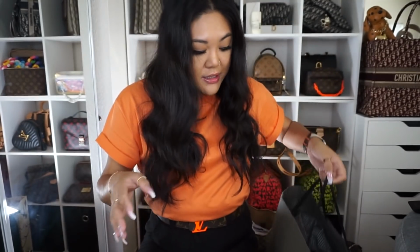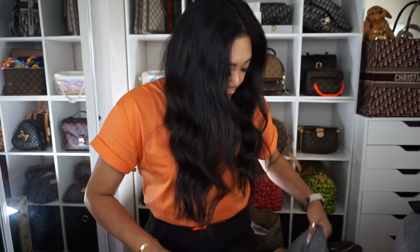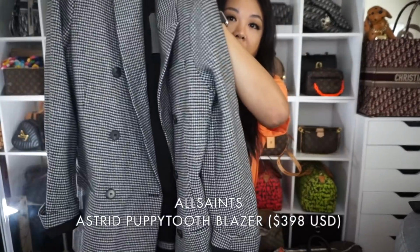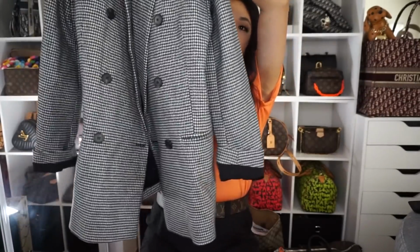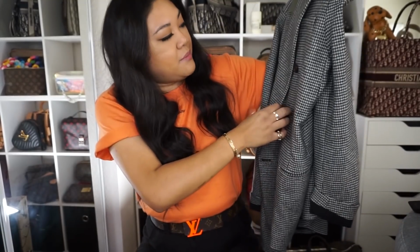I know the bag's a little crazy. It's because I stuffed all of my Sephora things in there. I just got my last final shipment from Sephora from the sale, so I'm gonna share that with you guys. But I did get something from ALLSAINTS, and it is this gorgeous blazer in the houndstooth. I've actually had it for a couple weeks now. I haven't worn it yet because I've been kind of out and about, but I love their blazers. I have a bunch of them. I just think it is absolutely stunning.